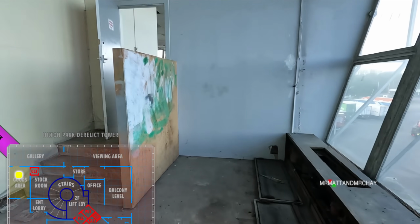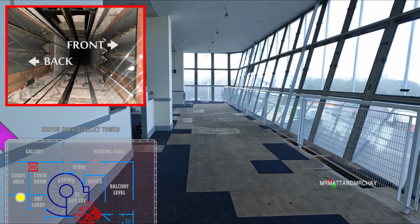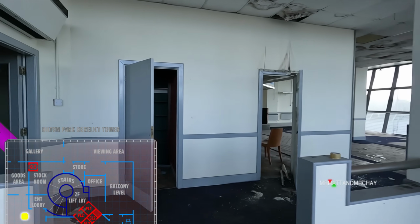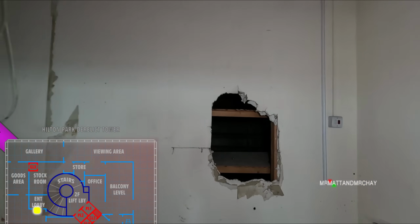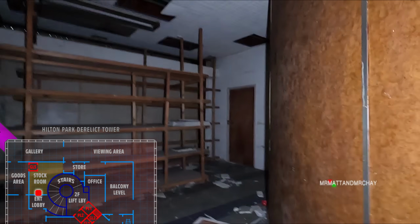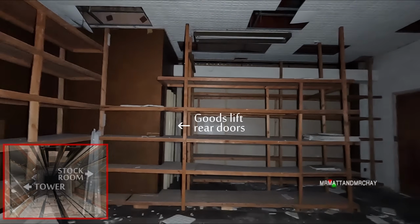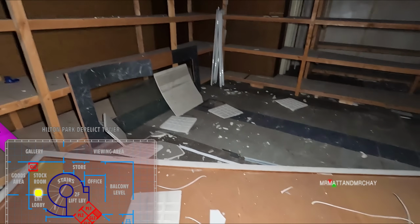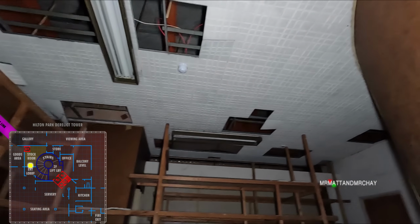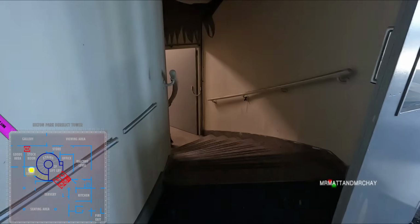But before that, we have to get out of here without being noticed. On the way out, the goods lift has another set of doors on the other side. Let's see where they go. Unfortunately, the entrance door over the other side was locked, which you can see in the previous part 2 video. I could squeeze through this hole, but not without getting really dusty. I decided not to, as there's probably not much to see anyway.